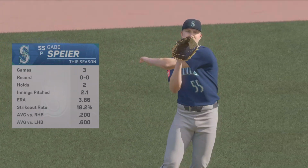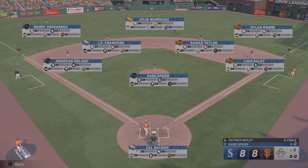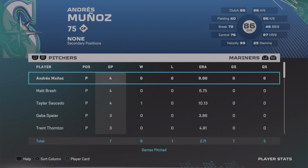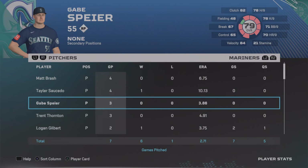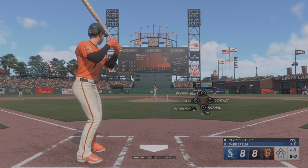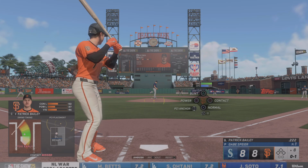Back now, new pitcher on the mound as we roll into the bottom of the 8th. Gabe Speier. Dylan Moore now in the game as he comes in as a new right fielder. Now it's the Giants catcher, Patrick. Switch hitter batting right. Swings through that one for strike 1. It's 0-1.